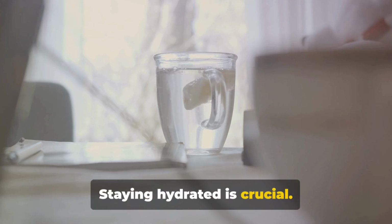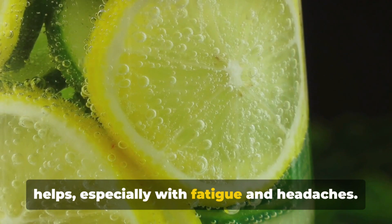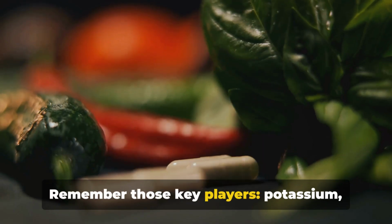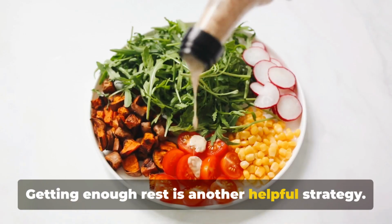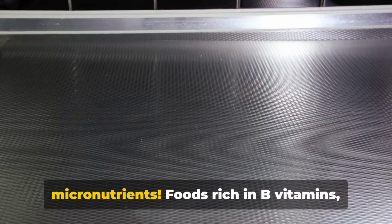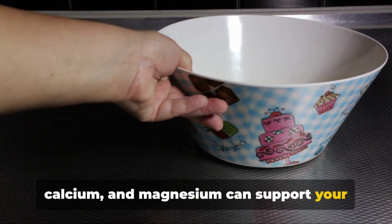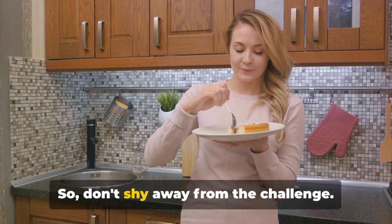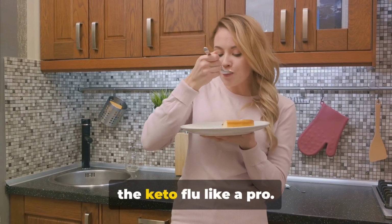Staying hydrated is crucial. Also, replenishing your electrolytes helps, especially with fatigue and headaches. Remember those key players: potassium, magnesium, and sodium. Getting enough rest is another helpful strategy. And don't forget about your micronutrients. Foods rich in B vitamins, calcium, and magnesium can support your body during this transition, so don't shy away from the challenge. Armed with these tips, you can navigate the keto flu like a pro.